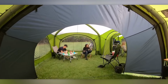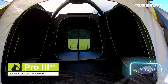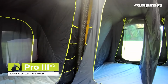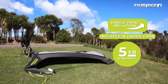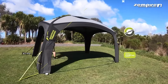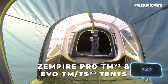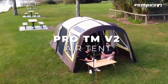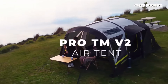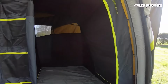This model is built for up to 8 people and offers a whopping 24.1 square meters of space. It's divided into a living room, a vestibule, and 3 bedrooms for convenience. Plus, the bedrooms are super cozy thanks to a special fabric that diffuses light optimally. And with 195cm high ceilings, there's plenty of headroom. But the price might make you catch your breath. The Pro 3 V2 costs around $3,600.